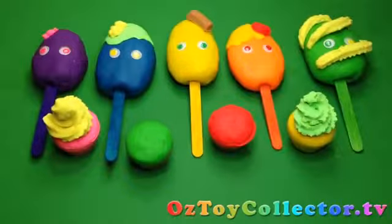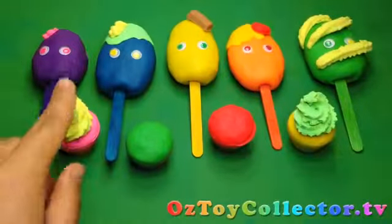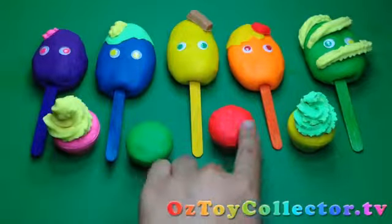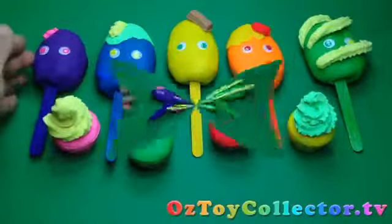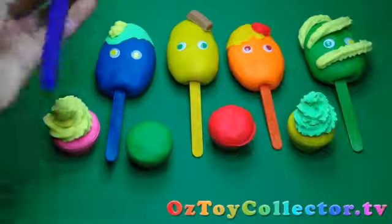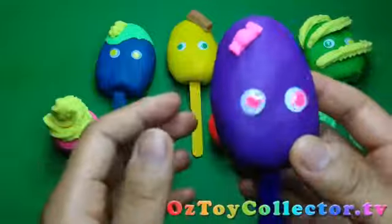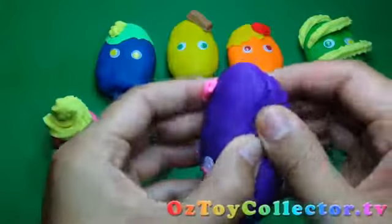Today we have a lot of surprises, and they are hidden inside these 5 ice creams and 4 cupcakes, yellow, green, red, and blue. Let's get started with the purple ice cream. It has a little bow on it. How cute!